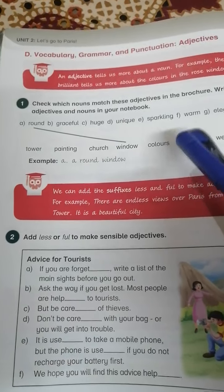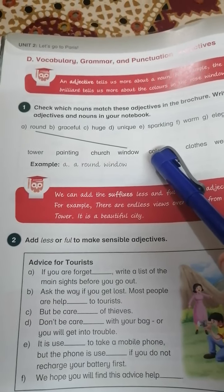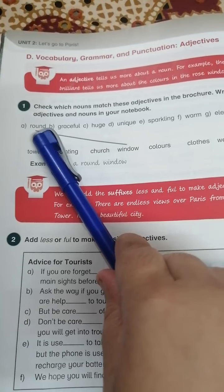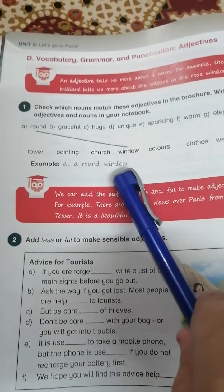Okay, so you can match each adjective with its correct noun, a suitable noun. The first one is done for you: round window, a round window.